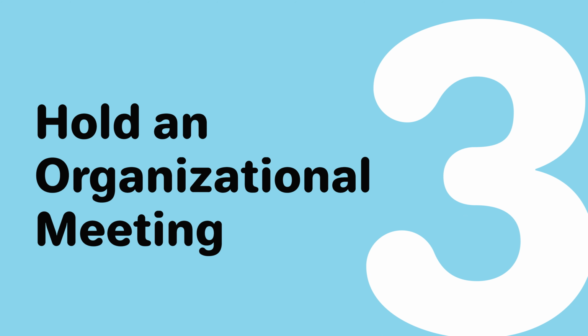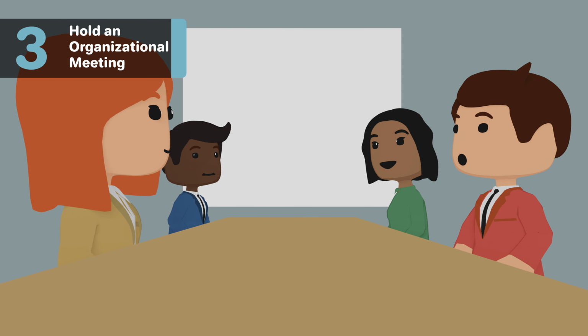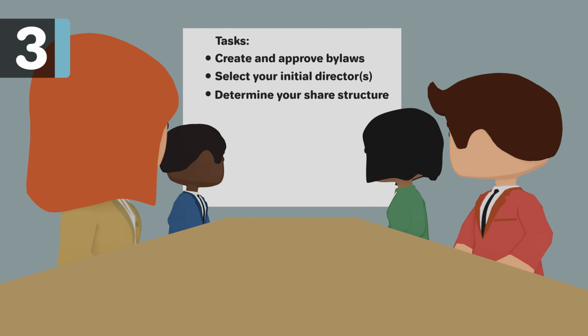3. Hold an organizational meeting. Before you officially file the formation documents in Step 4, you will need to hold an organizational meeting to complete the following tasks. Create and approve bylaws, select your initial directors, determine your share structure, and execute an incorporator statement. Let's break down each of these.